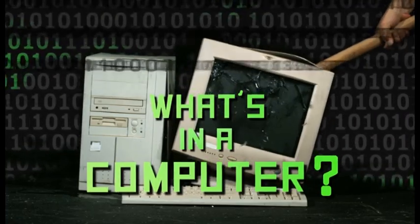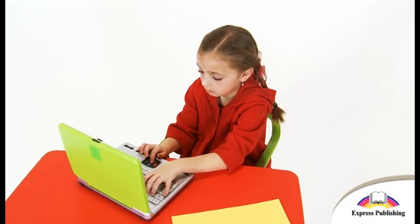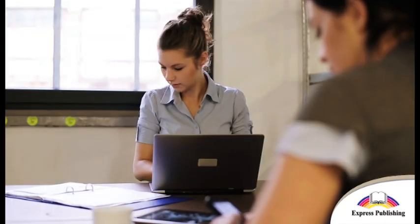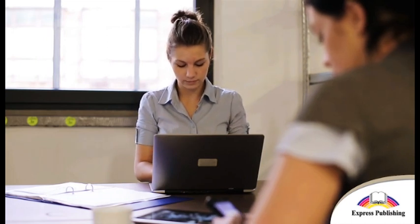What's in a computer? We can't live without them, but how much do we know about them? Computers have totally changed the way we communicate, learn, and entertain ourselves. But do you know what's inside your computer at home?